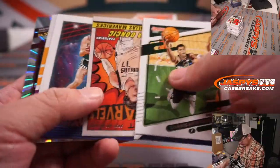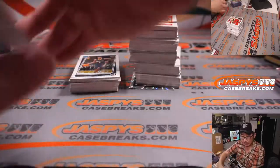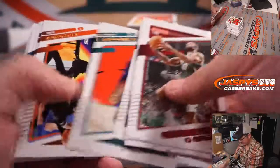Proof Giannis, and we've got a Kevin Love to 149 for the Cavs. That will be for Sean Maddock as well.